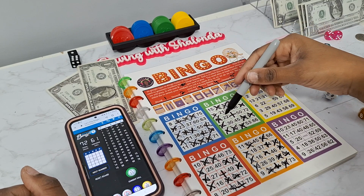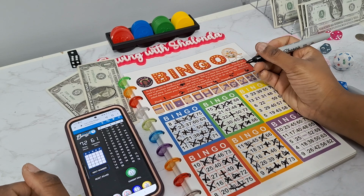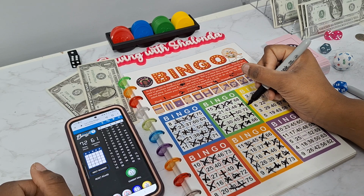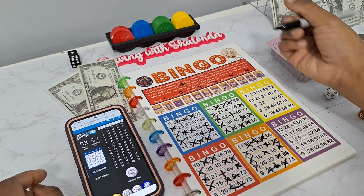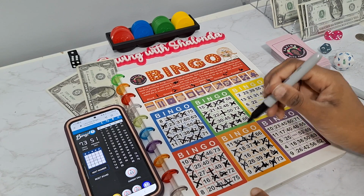Let's see. Where are we at now with this one? We need a 53 that I already did 53. I missed that one. Let's see. 72. We need a 72 here. Okay. N45. There it is. That's what I needed for bingo, guys. Okay. So finally got a bingo here, as you can see.